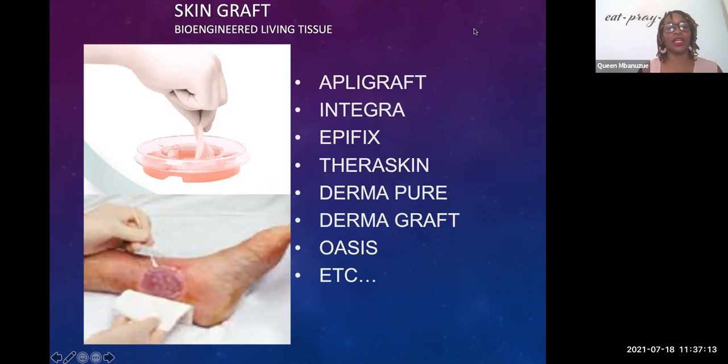Other things we use, different skin substitutes. A lot of times with diabetic patients, because they're immunocompromised, I don't like taking skin grafts from that patient because, one, I'm creating another wound, but two, if they don't have good protoplasm for healing, then I don't know why I would think that skin would be good for healing. So luckily there are a lot of different skin substitutes on the market, bioengineered living tissue, some made out of placenta, some made out of different animals like pig and cow tendon that we can use to help heal wounds. Next slide.